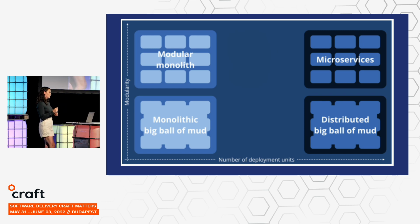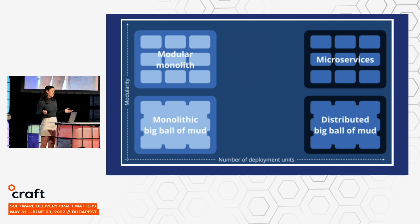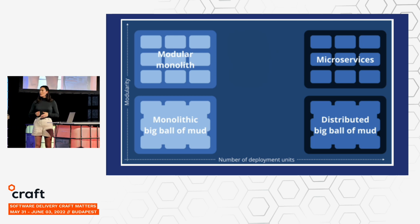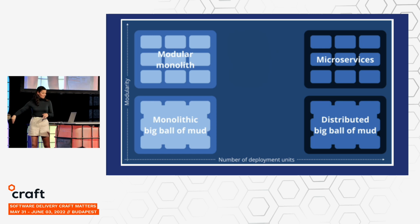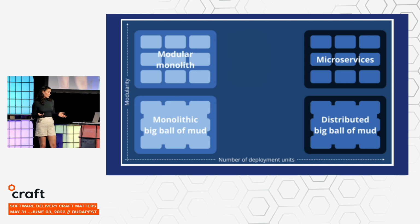Pretty much every single thing that we heard could be traced back to the lack of boundaries between the distinct functionalities in our code base. We were sitting squarely in this monolithic big ball of mud category. So the results of that survey informed the decision to split up our code base. Now, the popular solution at the time for increasing modularity is to adopt microservices.